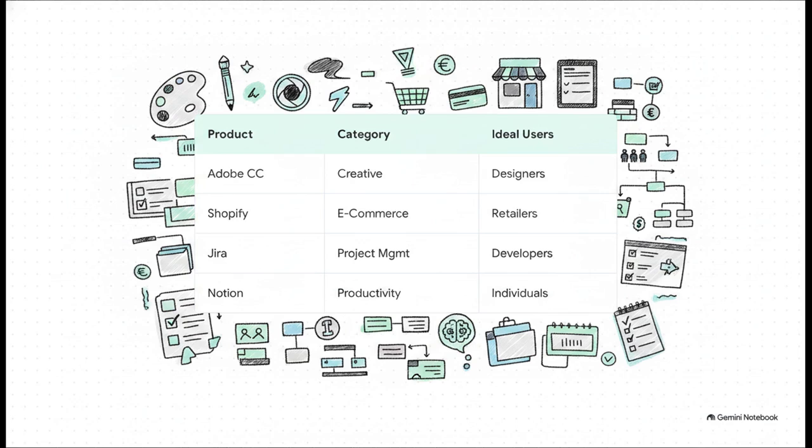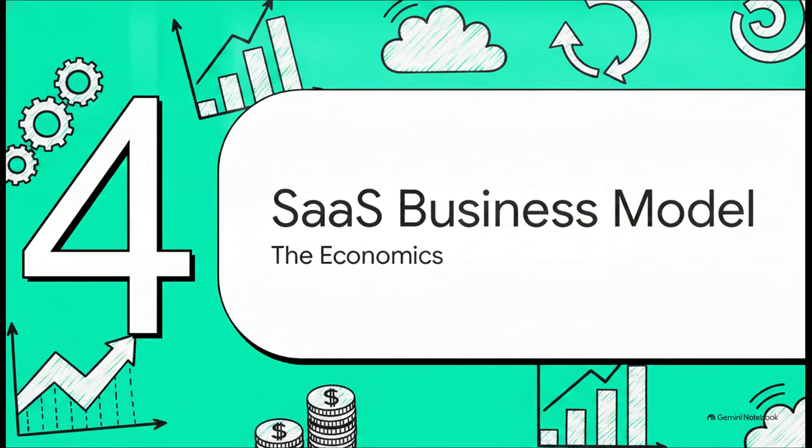Jira became the gold standard for software developers running complex agile sprints, and Notion basically combined wikis, notes, and project dashboards into one hyper-flexible workspace. It's essentially digital building blocks for your brain. All right, let's dive into the economics in part 4, the SaaS business model.